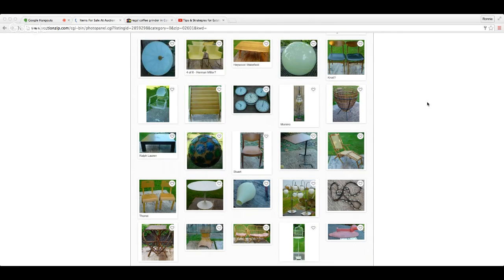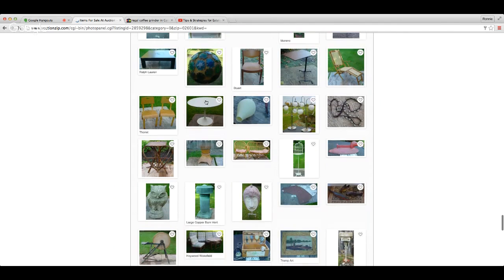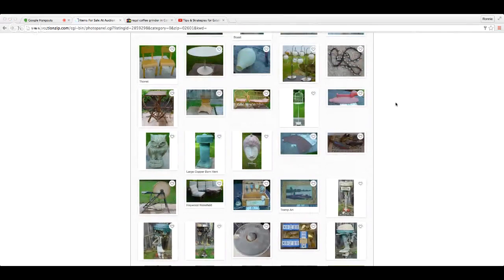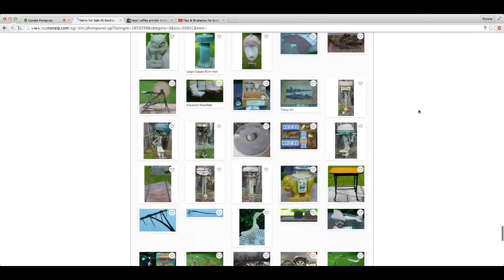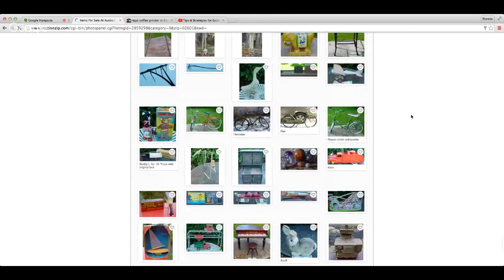Vintage, I mean, Ralph Lauren table. Some weird, crazy stuff. My wife loves these kind of older vintage tables. Some more boat motors. Some more bicycles.